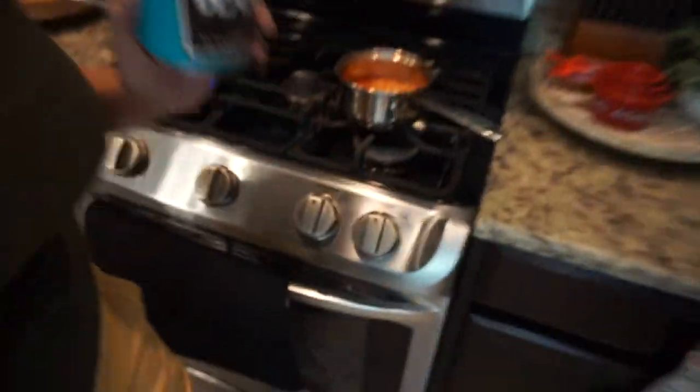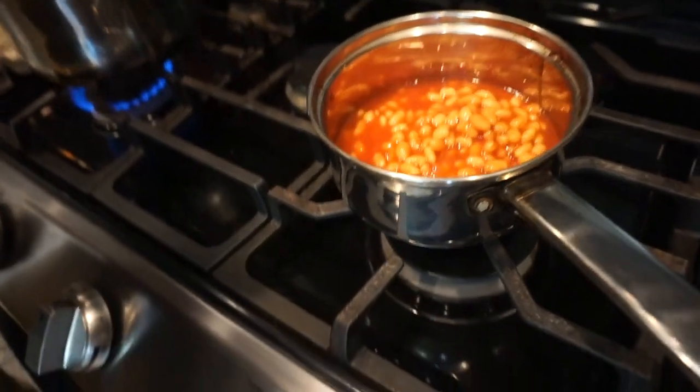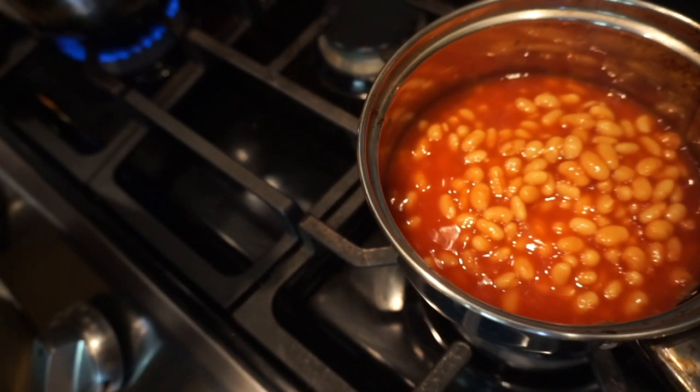Hey guys, I just dumped my beans into a pot. I'm not joking, guys. Look at that. Smell that. That smells like Beanie Weenie, Joe. That is not Southern baked beans.